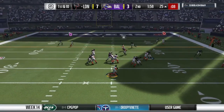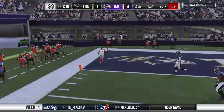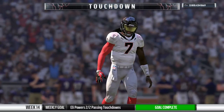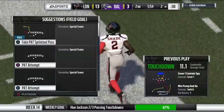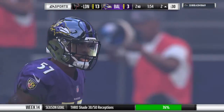Now they'll throw here out of the gun. Oh, he's got a man wide open, complete. And he's into the end zone for the receiving touchdown. Their dangerous wide receiver. His 11th touchdown of the year. And his guys find a way to stretch that lead.